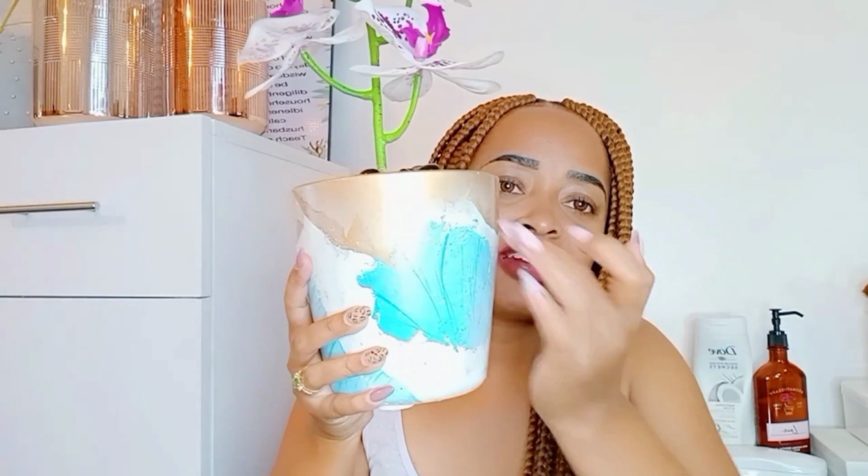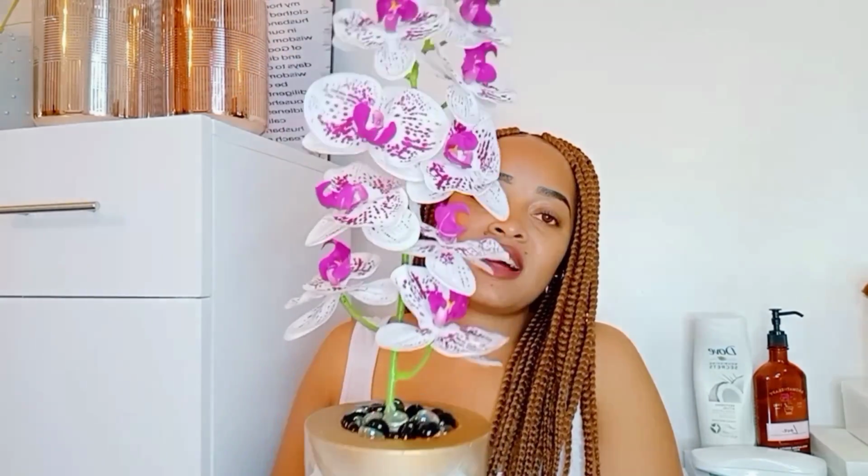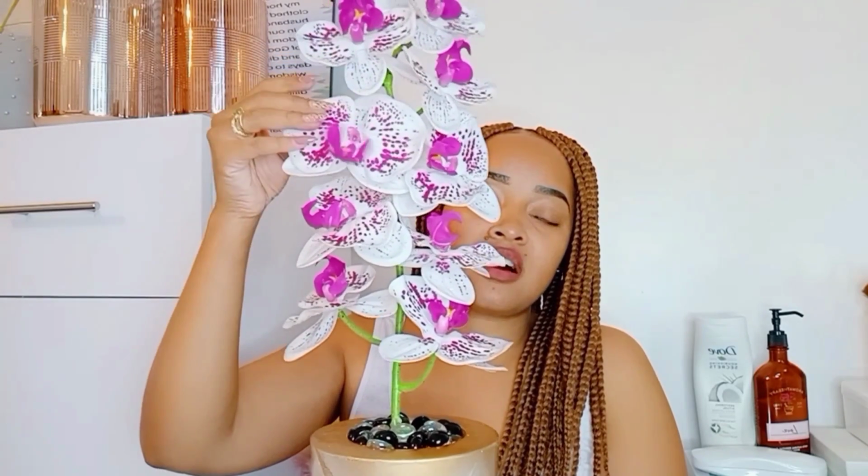So check out the pot details. This one is really lovely. It has gold on top, some blue and white. I thought this design was really beautiful. And then it has a lovely orchid plant on top, which is white and purple. I know it looks pink, but yes, that's purple. So it's white and purple. I think this one I'm going to put in my dining room. I'll show you guys how I style these vases. They come in a set of three. So let me show you guys the others.